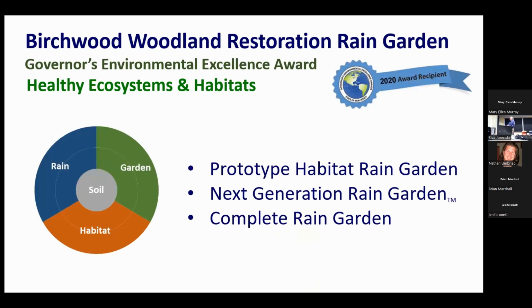This project, the Birchwood Woodland Restoration Rain Garden, won the 2020 Governor's Environmental Excellence Award for healthy ecosystems and habitats. And really the reason we won the award is because we elevated habitat and resource conservation into what's normally a rain garden, made that an equal part of the water resources aspect of it. So we won the award for the prototype habitat rain garden, the first of its kind. At the same time, we designed this with some advanced rain garden concepts.